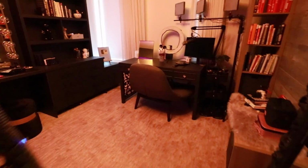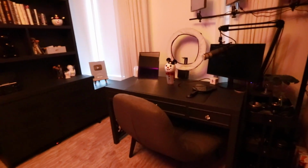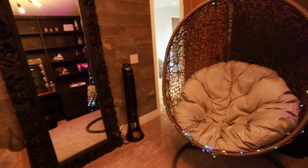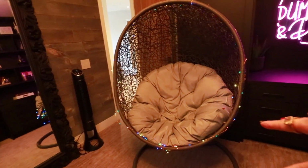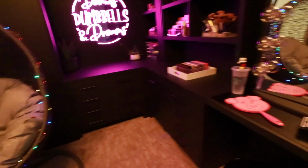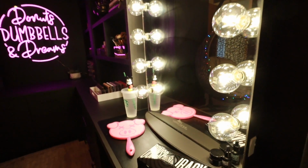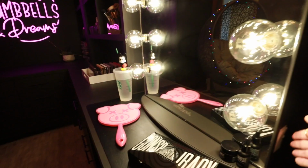Okay, bye. This is the filming room. So this is where I film some of my YouTube videos, my podcast. I kind of rearranged things a little bit in here just to fit the egg chair, the swing chair, because this is usually where the Christmas tree is. That's where this is. So I put some lights on it. I just got ready right here. So I've got my little mirror that I painted black so everything matches.